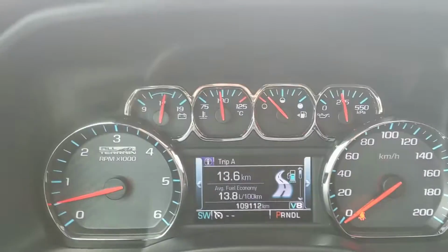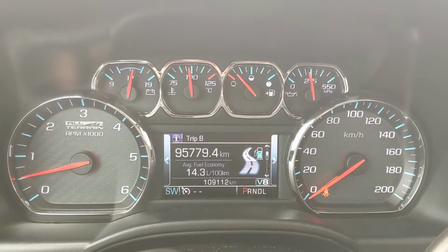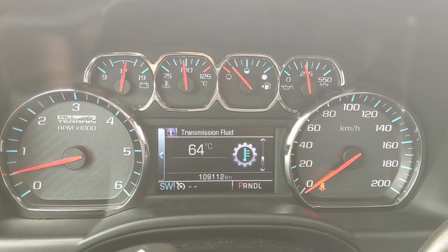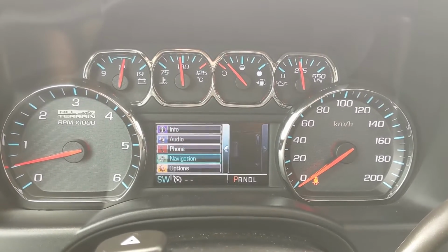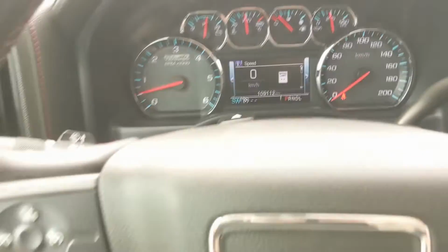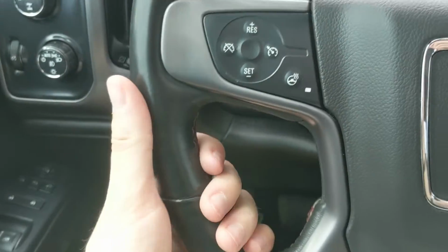Moving down to the steering wheel, on the right-hand side, you have your hands-free phone controls, as well as your controls for your center info screen here, where you can cycle through your trip A and B information, fuel range, oil life, tire pressures, fuel economy, transmission fluid, off-road status, digital speedometer. And then you have your audio, phone, and navigation controls, as well as options for your screen and some other features around your vehicle. Moving on to the left, you have your cruise controls, as well as your button for your heated steering wheel, so you can keep your fingers warm.